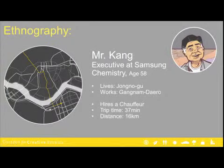So what we did is we got into the ethnography of the citizens. It's really important, as the guys earlier were saying, to know who your customer is, whether that be a business or individuals living in and around the city. So we got into a little bit of depth with each type of customer that might be using the system in Seoul, starting here with Mr. Kang, who's an executive of a chemistry company, and he would commute daily with a chauffeur, who would basically pick him up at his doorstep. He would spend about an hour in traffic. Maybe he's reading the newspaper, maybe he's checking some mail on his phone, but generally not as productive as he could be given his position and salary.